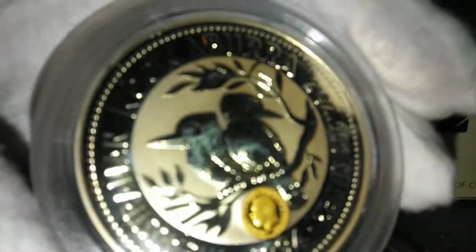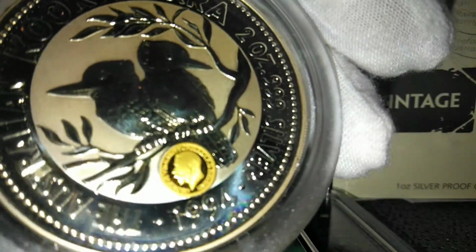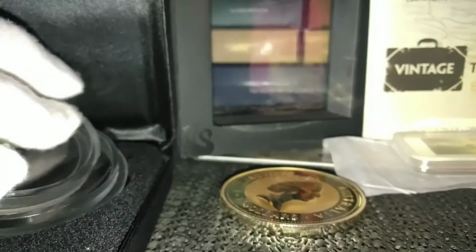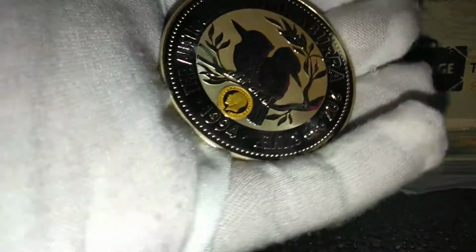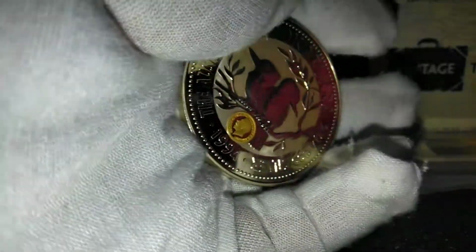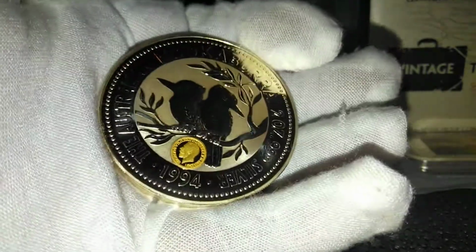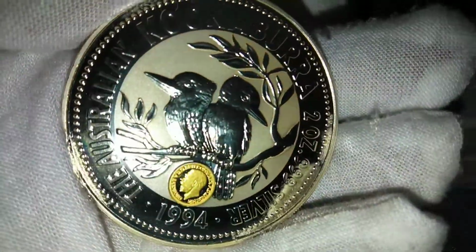And just for one last look, I'll take this particular kookaburra out of the capsule and give you a better look. Okay, I had a little bit of trouble opening the case. I don't think it's been opened in a very long time. I'm very proud to be opening this and showing you a closer look. I'm just blown away by this coin.